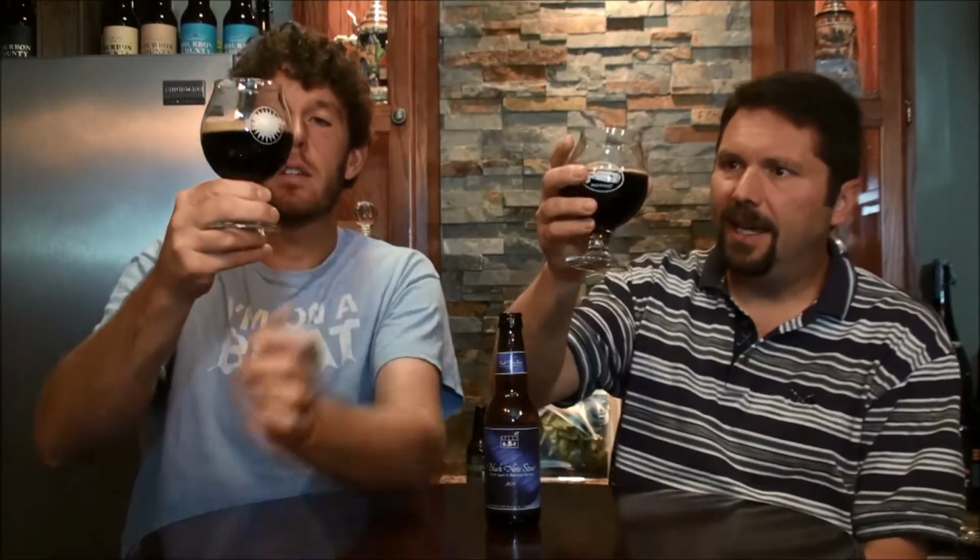So anyway, it's a blend of Expedition Stout and double cream, and then it's aged in freshly retired bourbon barrels. So it should be awesome. 10.8, is that what it is? Yep, 10.8. So it should be good. Let's do this thing. Poured a little thin, we noticed. Yeah, it's black, but as it was pouring, it definitely looked thin. Yeah, it's Black Note.